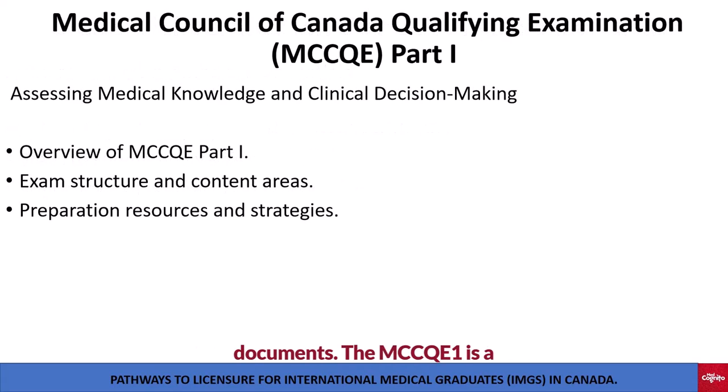The MCC QE1 is a comprehensive examination that assesses the medical knowledge and clinical decision-making abilities of candidates. It covers a wide range of content areas, including internal medicine, surgery, pediatrics, obstetrics and gynecology, psychiatry, and population health. The exam is structured to evaluate both theoretical knowledge and the application of that knowledge in clinical scenarios.